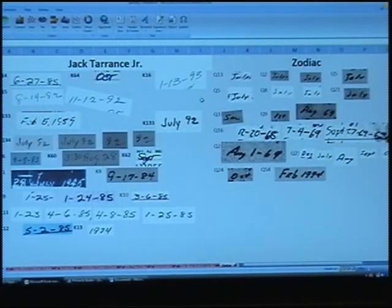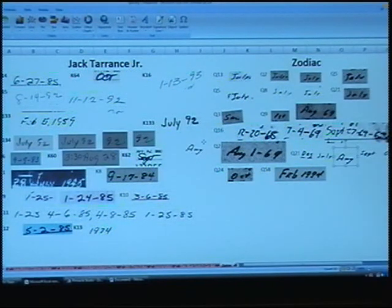In the date section, I have used "August" from the Zodiac side to lay over the top of "August" from Jack's side. Again, not a shock, only 3 letters, but they line up. The space between the A and the U are relative to one another, as far as the space between the U and the G as well. 1974.